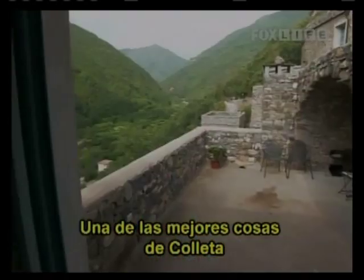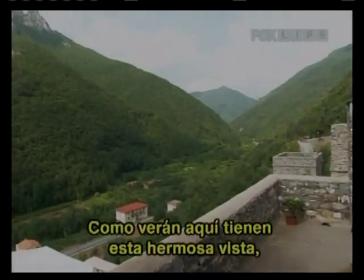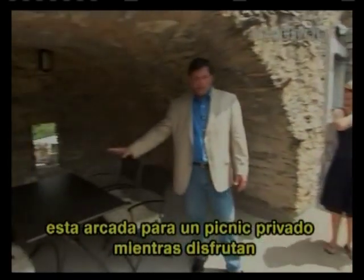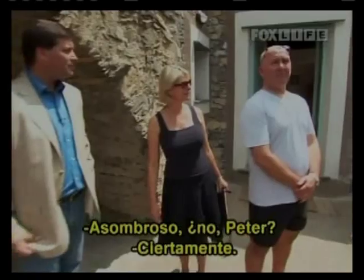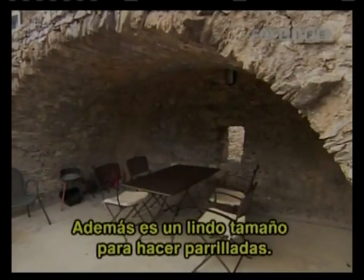One of the big features here in Coletta are these spectacular terraces. As you see right here, you have this beautiful view, this arched space for private picnic type of activity while enjoying just spectacular views. It's just incredible. What do you think? This is stunning, isn't it, Peter? It certainly is. This is a lovely size too for barbecuing.